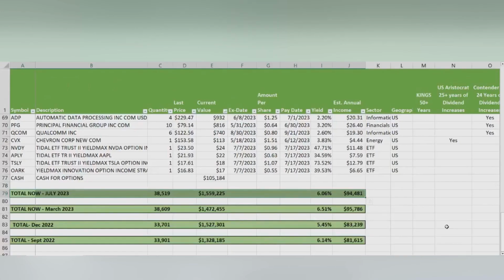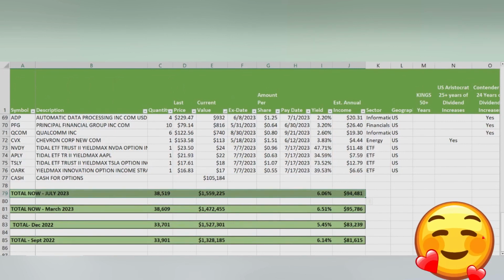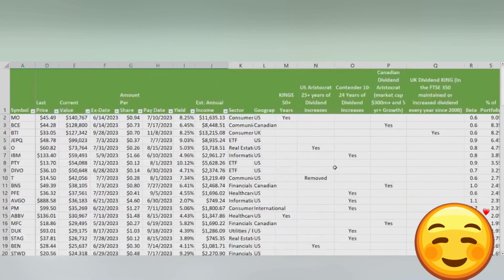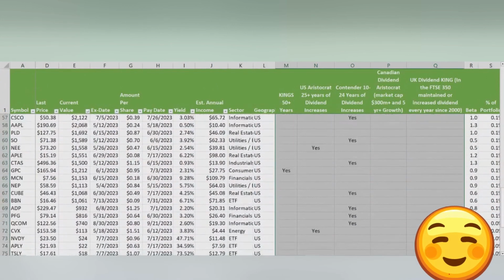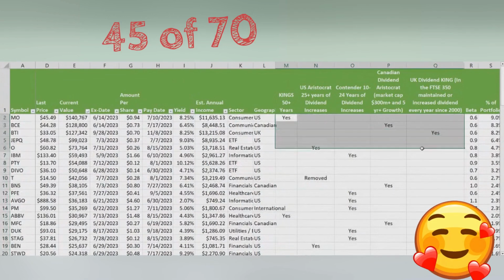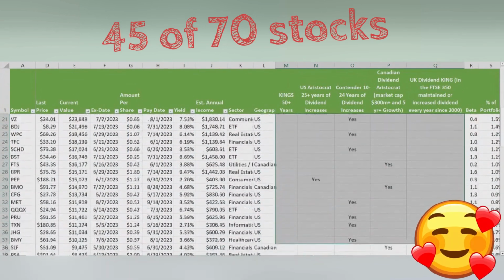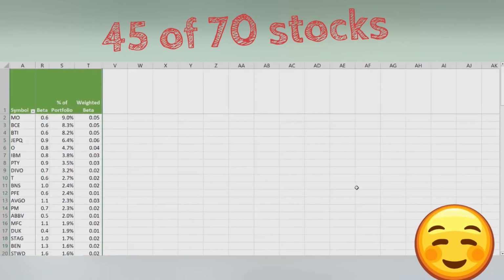But I want to leave you with this one idea. Every time I look at my portfolio, I just fall in love with it all over again because it's generating so much cash, in addition to now me building back some growth. And it's so well diversified across geography and sector, in addition to being heavily populated with all of these dividend kings and aristocrats. In fact, 45 of the about 70 stocks that I have are a dividend king, aristocrat, or contender in the US, Canada, or UK.